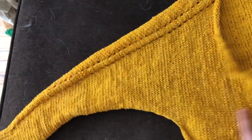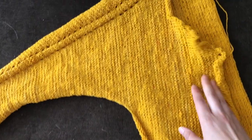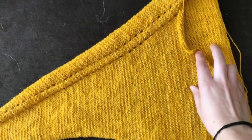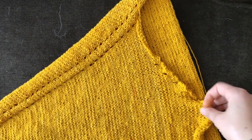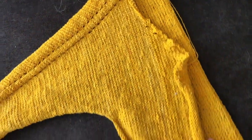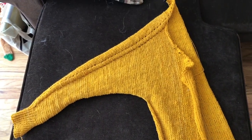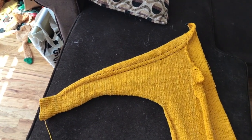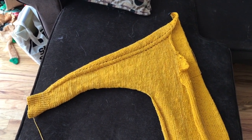I love this cardigan. I love this yarn. I love this pattern, and I just love everything about it so much. It still has a little eyelet detail going down. I don't think it calls for buttons, but it's got a button band. Find my needles and cast on the left side.